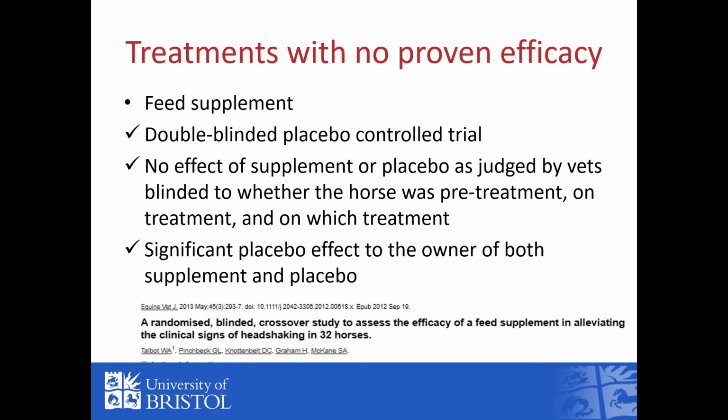So, feed supplement. This was the Liverpool team that did this, and they did a double-blinded placebo-controlled trial. The horses had supplement A, then they had a gap, then they had supplement B, and people took videos of them head shaking during that time and reported whether or not they thought the horse was better. One of those was the real supplement, one of those was just ash actually, and nobody knew which was which until the end of this study.